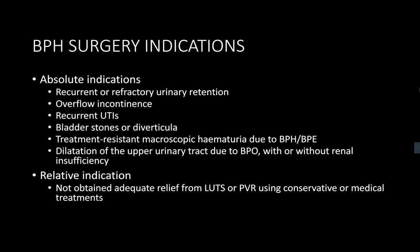Okay. Regarding the technique of TURP, imagine the patient is consented, the WHO checklist is done, antibiotics given, and you have done the DRE as well. What is your preferred method of doing TURP? How would you do TURP?